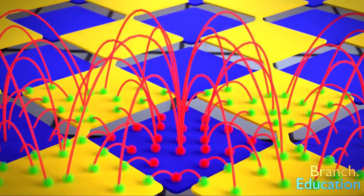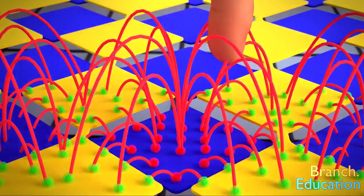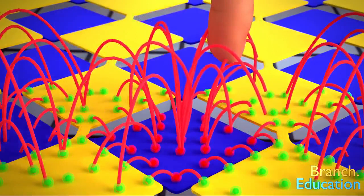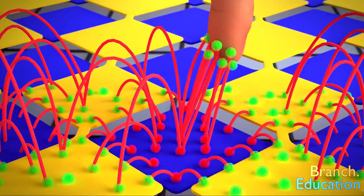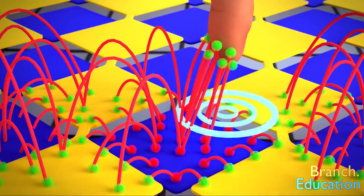Now, when we move a conductive material such as the tip of your finger close to this capacitor, it disrupts the electric field, which changes the amount of positive charges that build up on the yellow diamond. The change in positive charges on the yellow diamond is measured, and the processor registers this as a touch.